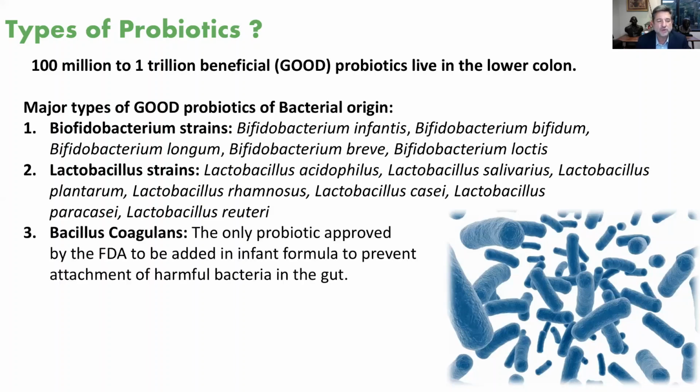And then you have the Bacillus coagulans. This is the only probiotic approved by the FDA to be added in infant formulas to prevent the attachment of harmful bacteria in the gut. It is a super important one, and there's some benefits to it that we'll talk about that other probiotics do not have. And then there's a yeast probiotic called Saccharomyces boulardii. Same thing, this is a special probiotic. It has some unique properties, and we're going to introduce you to these 4 strains and these 4 probiotics.